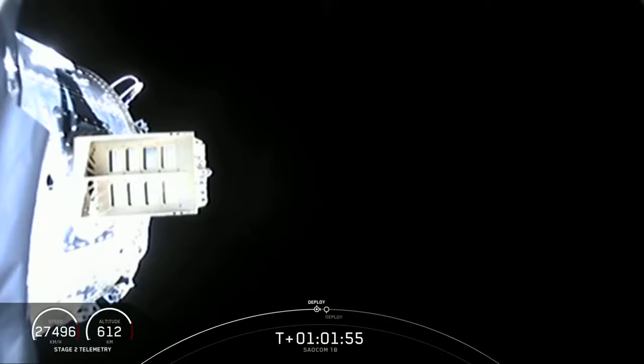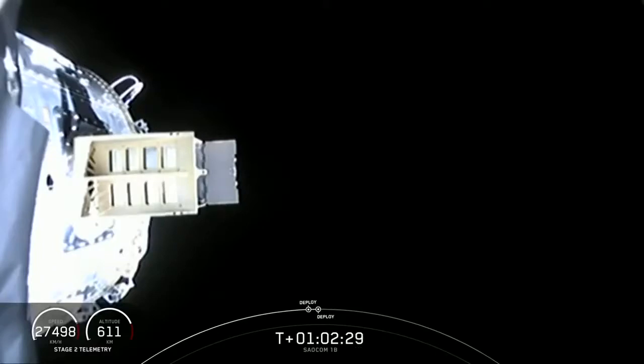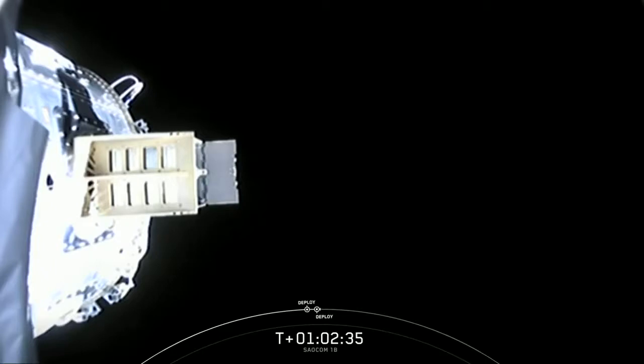We're now waiting on our final deployment today, and that is of the Tyvak 0172 satellite. And for this one, we should be able to see the deployment. We're just about 15 to 20 seconds out. Tyvak separation confirmed. And we did get confirmation of the Tyvak 0172 satellite separation. That is our last payload for tonight.